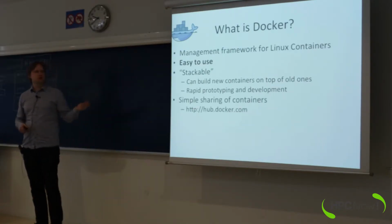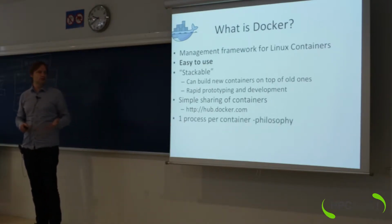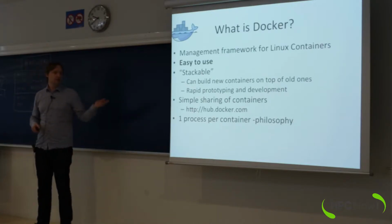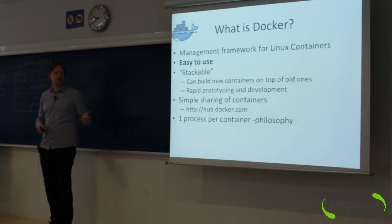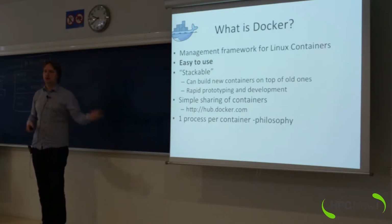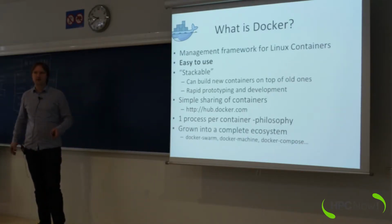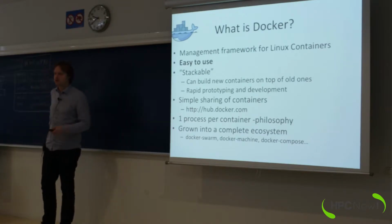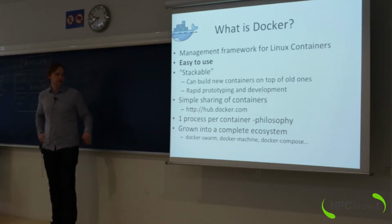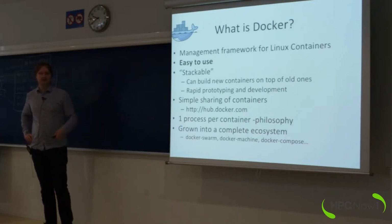And it also has this simple sharing of containers through the Docker Hub or private repositories for institutions. One thing, it also has this kind of microservice type mentality, that one process per container philosophy, or one active process. So you have your web server in one container, you have your database in another, and so on and so forth. And it's kind of grown and become this complete ecosystem. So they want to own everything with Docker, so all the orchestration and configuration and whatever. So they're adding a bunch of stuff there constantly.